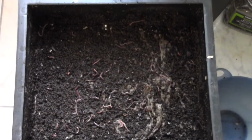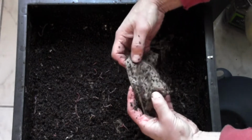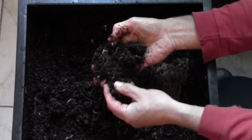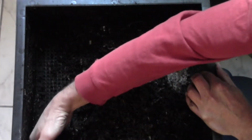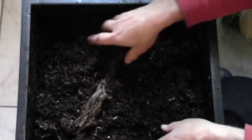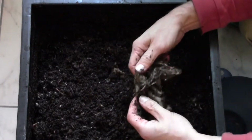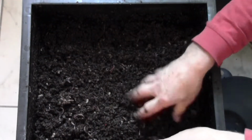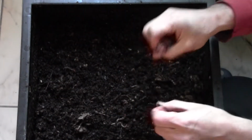This tray I have not added any food to, even though there's paper. And if you see, these leaves have all been eaten up. So when I bring another tray back up, we're already going to have quite a bit of compost castings, which will just be a great medium for the worms to keep doing what they do.